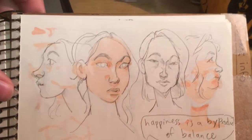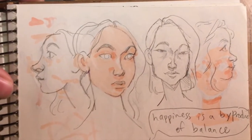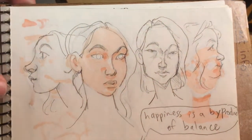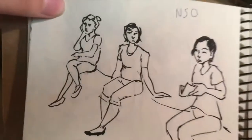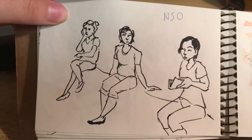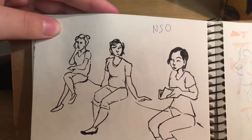Some more, I was trying to do some facial diversity, trying to make faces look different from each other. And I was also just trying to make sense of this Copic marker blob. This was during student orientation. I was just drawing some girls as they were sitting on this outcropping.